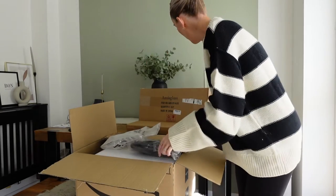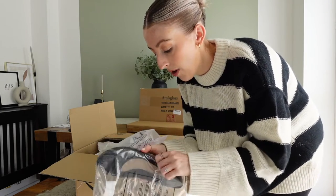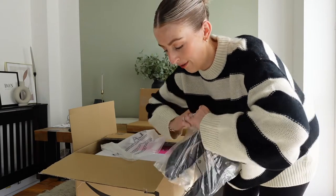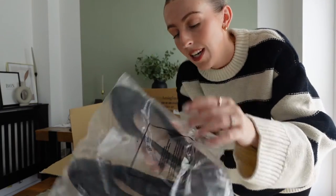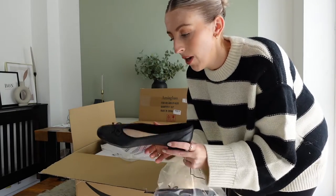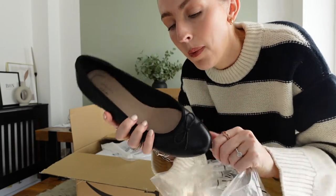And then I also picked up these ballet flats. So these are by Clarks, which are on Amazon. I literally find so much good stuff on Amazon. So I wanted a pair of black ballet flats with the little bow on the front. Can you just see? Because I've been wearing my Marks and Spencer's one loads, and I thought the quality from Clarks will be really nice. So they are the black ballet flats.